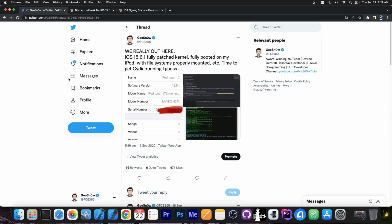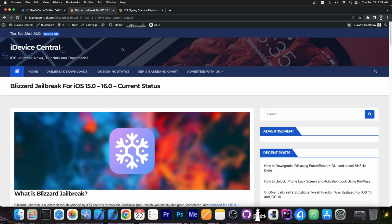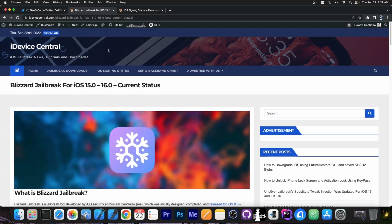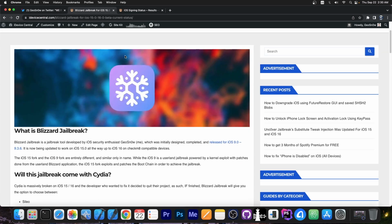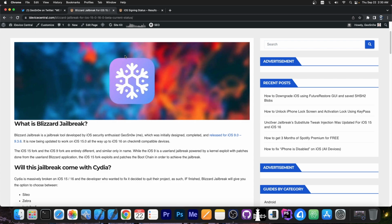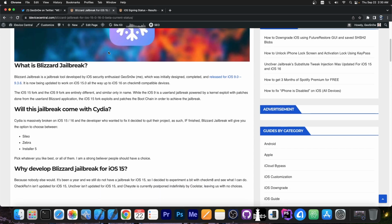So a couple of days ago I announced that Blizzard Jailbreak is currently still in development, but I was able to boot a custom and fully patched kernel. Now what does that mean? Well, Blizzard Jailbreak, which I'm currently developing, which also has the codename Blizzard Jailbreak 15 for the iOS 15 jailbreaks and Blizzard Jailbreak 16 for the 16 version, is essentially at the point where it boots the patched kernel. And if you have a patched kernel, then you can do basically anything you want, because at that point AMFI and sandboxing and so on do not bother you anymore.